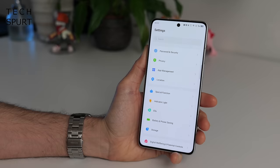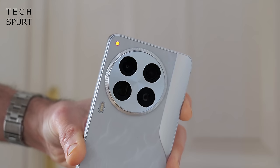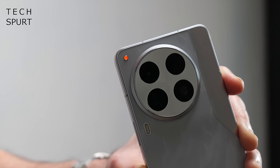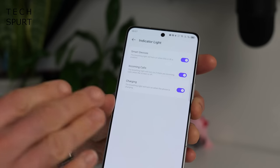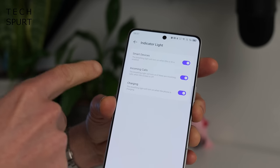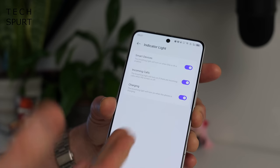And here on the Camon 30 Premier 5G, you'll also spy one that says indicator light. And this is a wee indicator light up in the top left corner of that back end, just above the camera grille. And this can flash just to indicate that you've got an incoming call, for instance, or that the phone is charging up. But it can't be used as a full-on notifications light, which seems kind of bewildering. Like, why isn't that a thing?